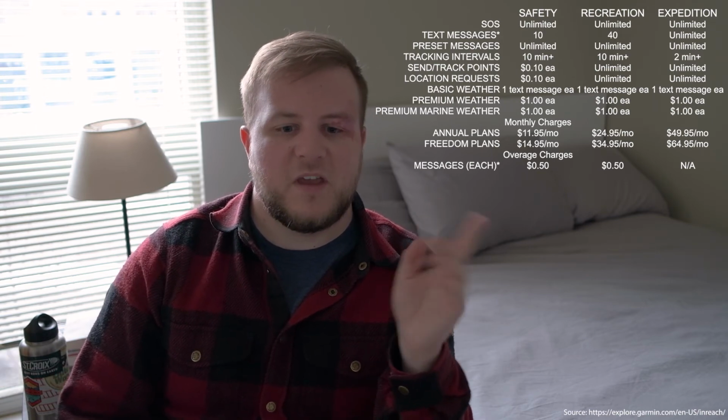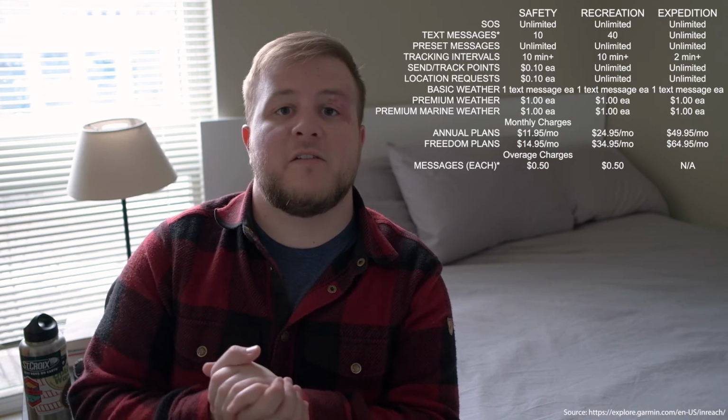But one thing is cool, even though I'm a safety plan guy, I can totally see why I would go with the expedition plan on a month-to-month basis if I was just going to use it for 1 month. Say I'm going to go to Alaska on a 3-week fishing and hunting expedition with 3 other friends. It's $65 for 1 month of the expedition plan. You get unlimited text messages, unlimited location pings, unlimited location requests. It's as useful as you can possibly get with the InReach plan.